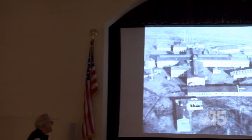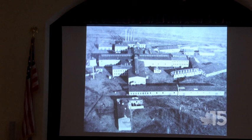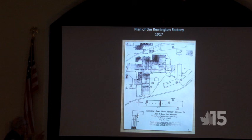So you can see, once again, these are all those powder loaders here. Here's the rifle range. That's where my grandfather worked. There's Interstate 89, you can actually see it, heading northward. So here it is in 1917, testing.